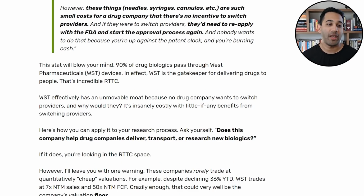So here's something that's crazy. 90% of drug biologics pass through West Pharmaceuticals, and that's a device maker, ticker symbol WST. So in effect, WST is the gatekeeper for delivering drugs to people, and that's an incredible RTTC. They basically have an unmovable moat because no drug company wants to switch providers. Why would they? It's just a mess if you do.